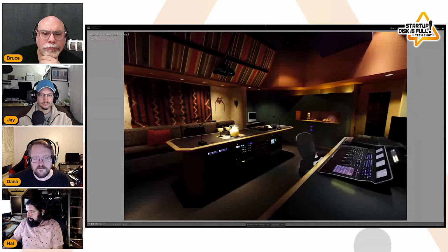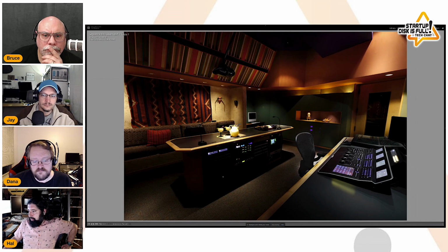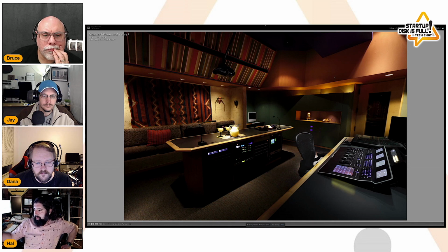This is a recording studio. No, this is a coloring studio for film and TV. So in this room, these lights here are a completely different luminosity to the lights on the desk, to the lights on the wall, to the lights on the ceiling. If you went in and just took a picture of this room on your own, it would be very dark, or if you brightened it up, your lights would be blown out. So this is made up of a whole bunch of different layers layered together.